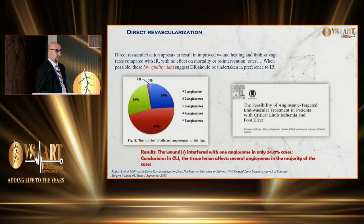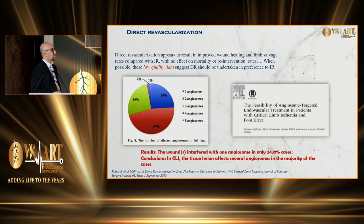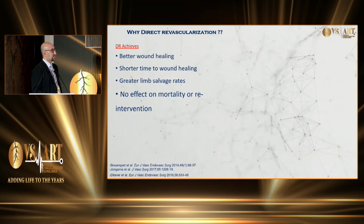Okay, so we jump to direct revascularization. Direct revascularization appears to result in improved wound healing and limb salvage rates compared to indirect revascularization. As we can see, the wound involving only one angiosome is only 24% of the cases, and in conclusion, the tissue lesion affects several angiosomes. It's not one area, it's affected by multiple angiosomes.